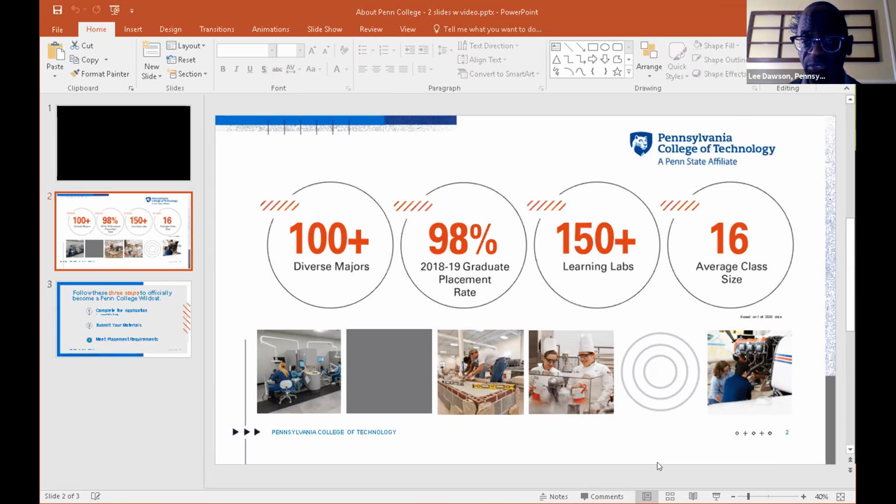One of the things that makes this school work so well is that because of the hands-on aspect of the institution, we have a 98% graduate placement rate. One of the reasons for that is employers see a lot of our students come out from this school already having these skill sets, who don't need to be trained, who know how to do it, who have had a lot of hands-on time working within the institution. There are over 150 labs at Penn College, modern labs designed to mimic the real world. So when you come in, you're working in actual facilities that mimic what you're going to see in the real world as you go out there.